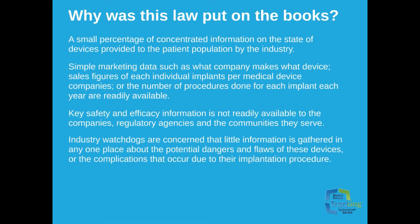So industry watchdogs were concerned that little information is gathered in any one place about the potential dangers and flaws of these devices or the complications that can occur due to the implantation procedure. So revised regulations were forthcoming. They'd be implemented over time. So Bruce is presenting some of what is to come later in this session.